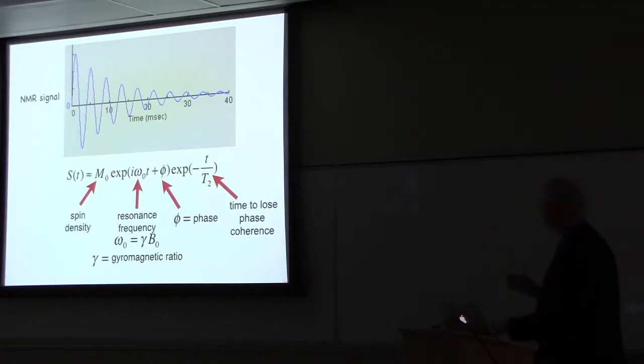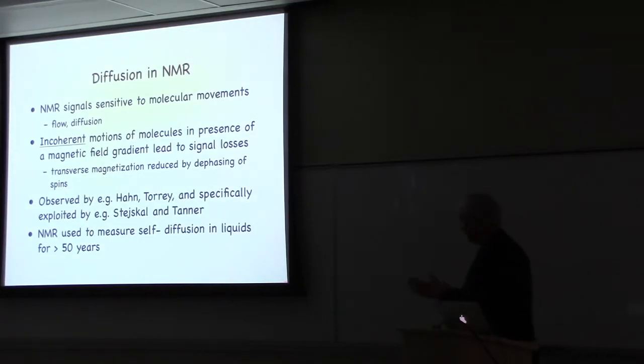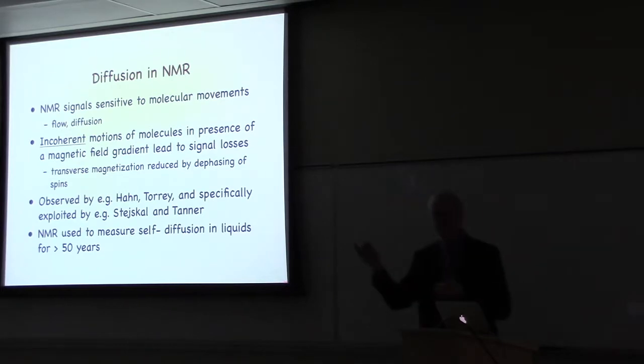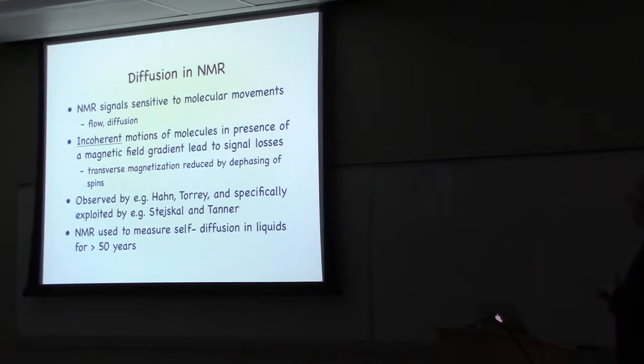So, that's the basics. I thought I'd start out talking about this process of diffusion, mainly because this was the topic of Professor Martin's PhD thesis when she was at Yale. And we've recently gone back to re-examine some of these ideas.